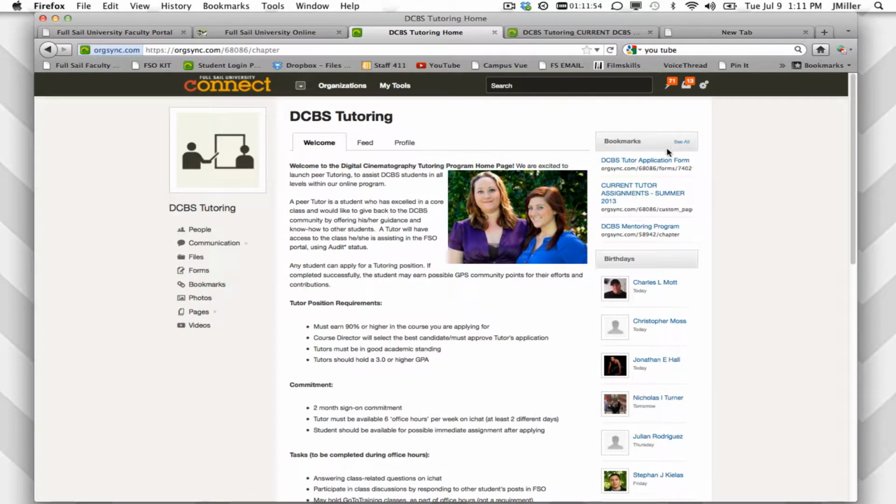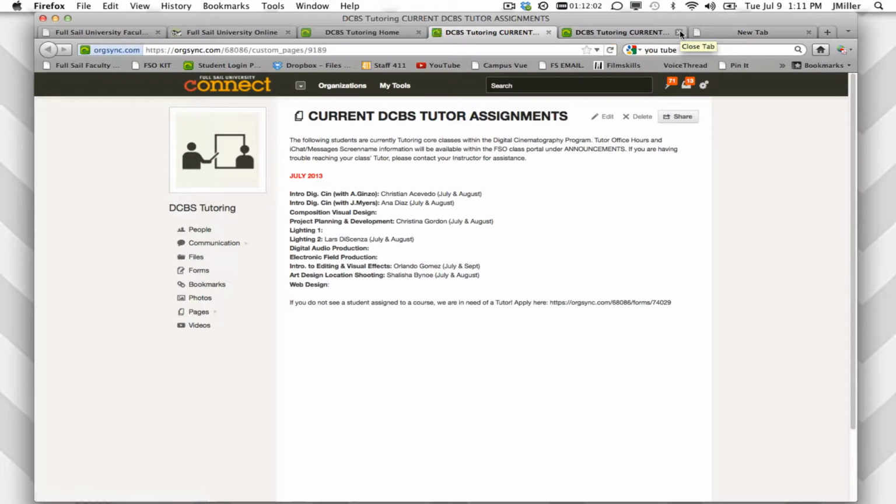And then I just want to show you guys under bookmarks here, we have the current tutor assignments. This is going to be updated every month to show who the current active tutors are. Okay.